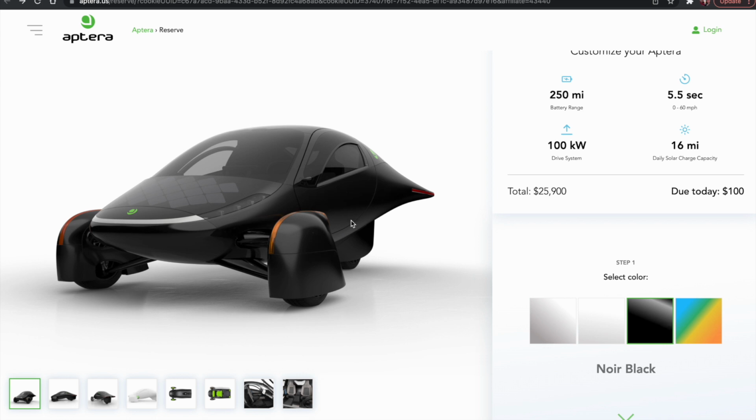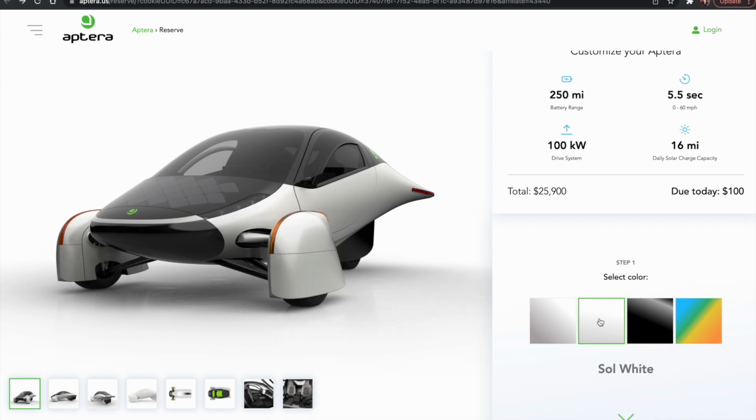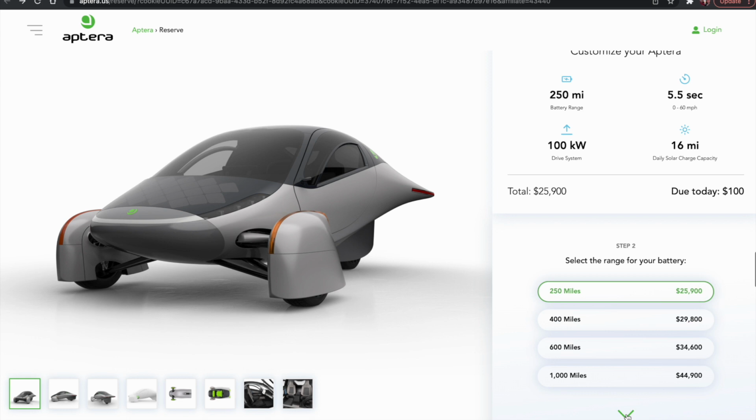Right. But you picked black, right? Yes. Frankie's truck is white. So I'm going to take the Luna Silver. Do it. Click it. I did. Okay, good. Scroll on down.